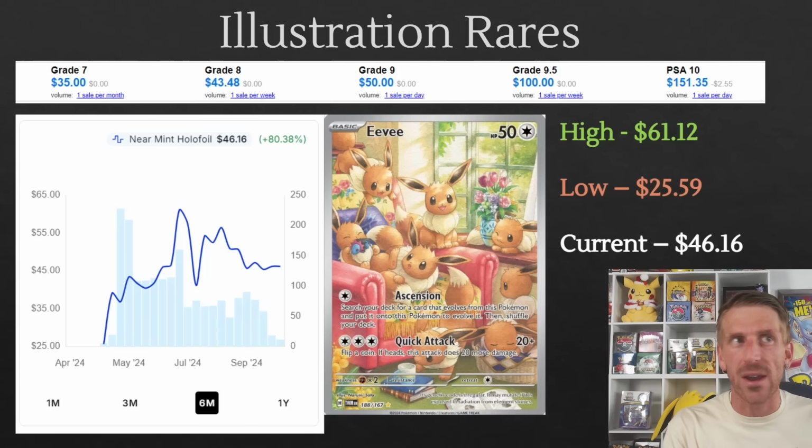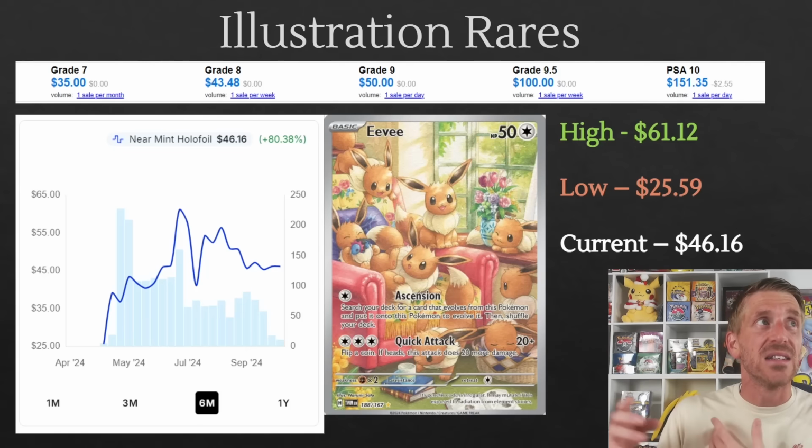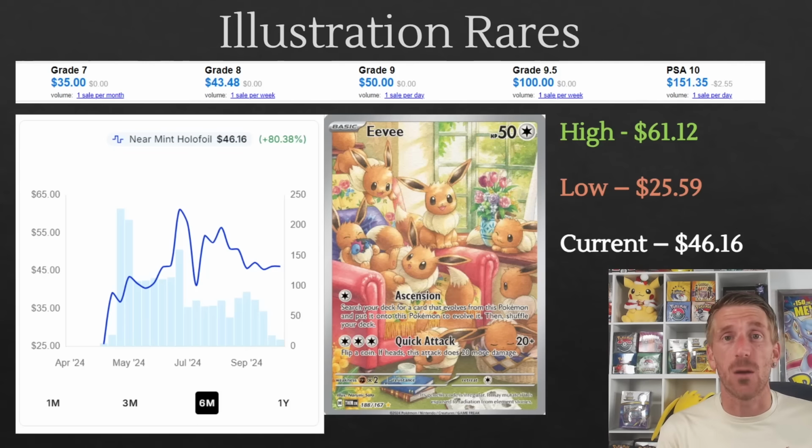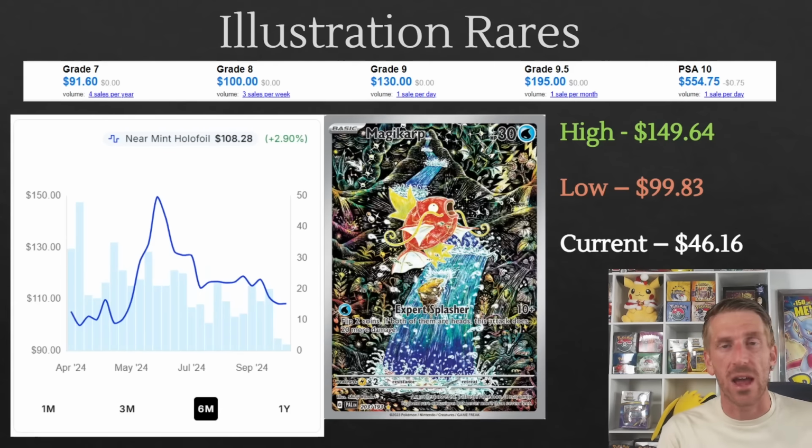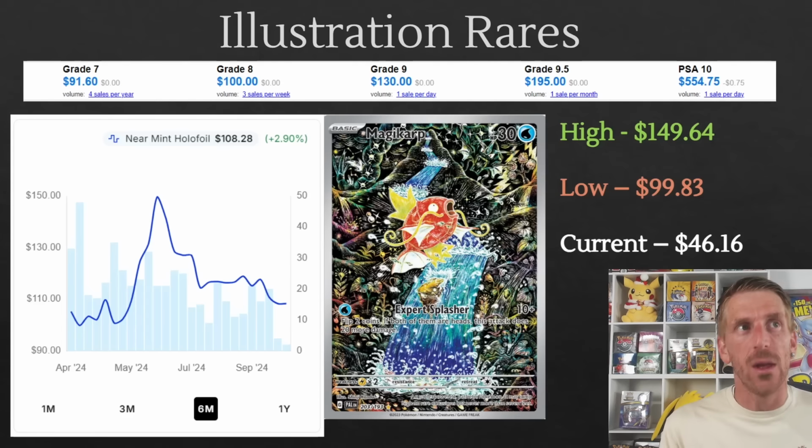A lot of people out there right now will go and buy PSA 7s, PSA 8s of the cards that they want and just crack them, because they are cheaper than buying it near mint raw, even though those still have the near mint grades, which is very interesting. So kind of a little hack if you don't care about graded cards, you just want a near mint copy. That's one thing that you can do.